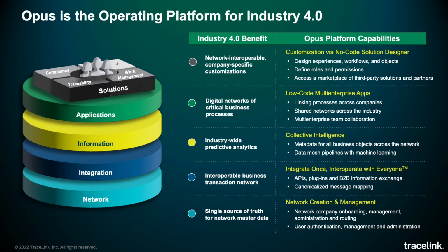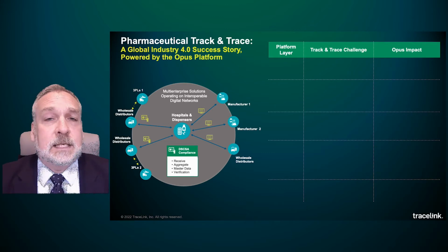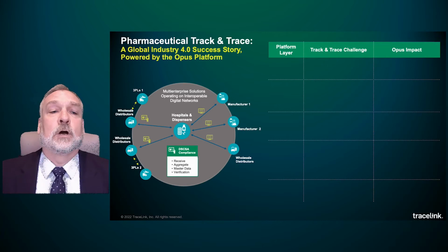Now, one of the questions you may be asking is, how do we know that this is valuable, and why is TraceLink so well positioned to deliver on this? And really, when we look at what we've been doing in the healthcare industry over the past 10 years, it has really been building the foundation of a digital network and multi enterprise applications. And that's for track and trace and compliance applications around the world.